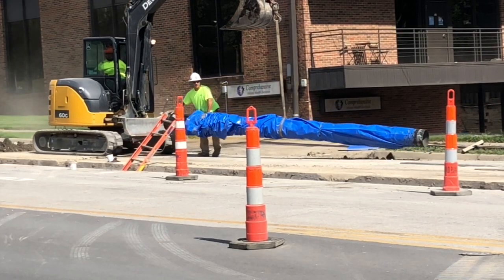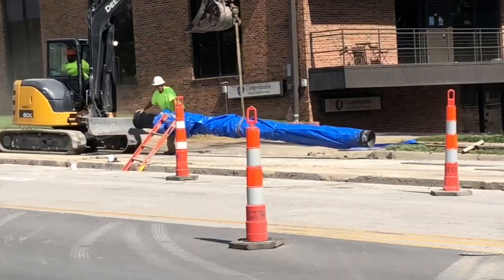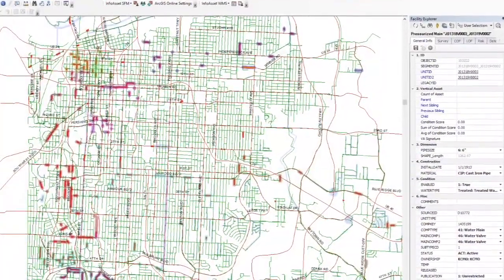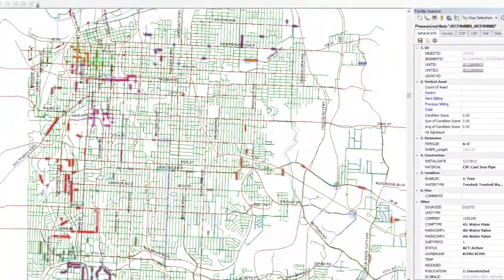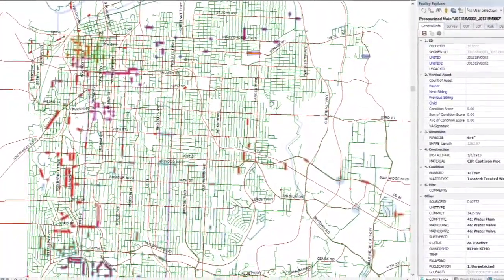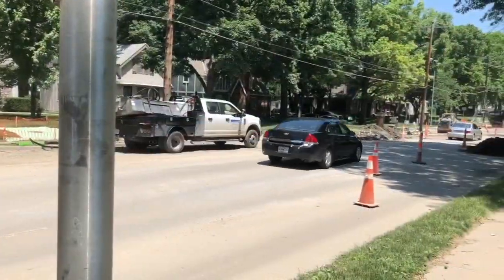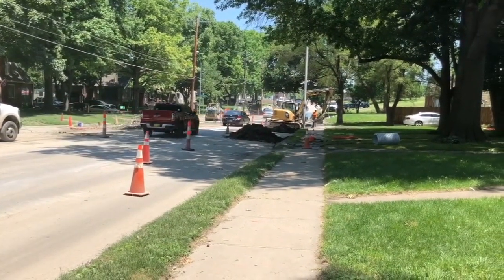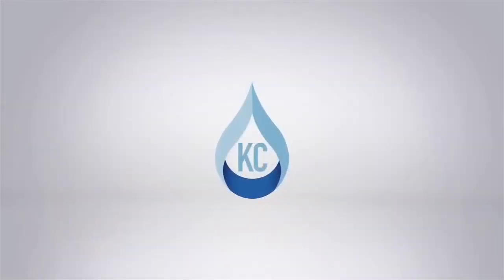Age isn't the only factor that determines where the new pipes are placed. KC Water uses a predictive modeling tool called Info Asset Planner that determines which pipes are in need of replacement first. KC Water and its contractors have accomplished a lot in the last 3 years, and the work must continue. For KC Water, I'm Heather Frierson.